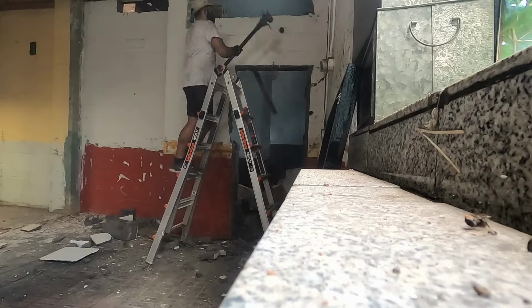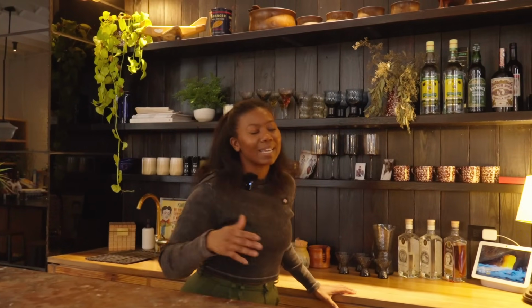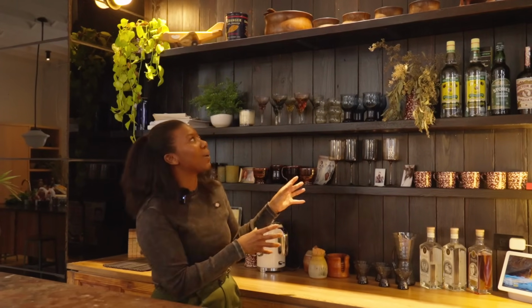We actually saved all of the brick from when we were demoing this place, and we were gonna make our own brick terrazzo. But let's just say that our experiment, our R&D, didn't really pan out. I just felt like it was too big of a risk to keep working on it. So we decided to use wood.